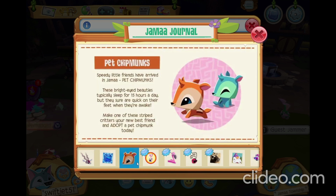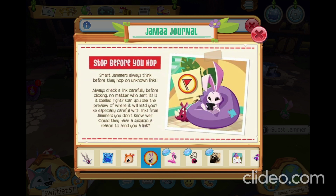Pet chipmunks. Speedy little friends have arrived. These bright-eyed beauties typically sleep for 15 hours a day, but are quick on their feet when they're awake. Make one of these cute striped critters your new best friend and adopt a pet chipmunk today.